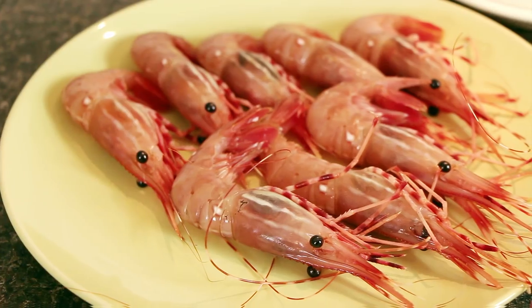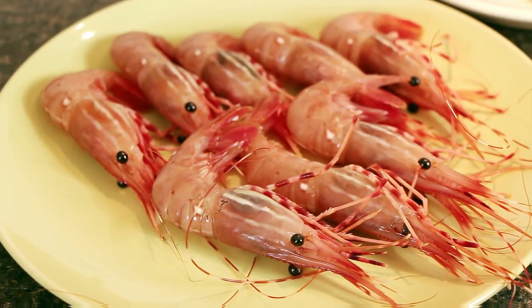The highlight of the day was definitely the prawns that we picked up from the trap at the end of the day. We got quite a few to share with everyone, and I picked out a few prawns behind me, as you can see, and that's what we're gonna cook up today.